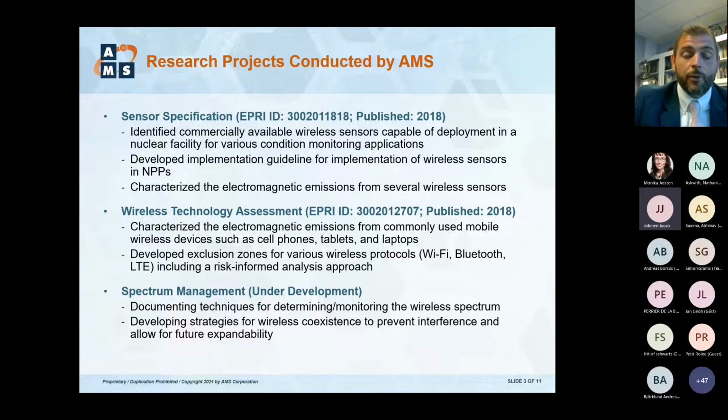The biggest one being vibration. Traditionally, that has found the most benefit when it comes to wireless. It's easy to deploy, and doing equipment condition monitoring of motors and pumps is something that was found to be very valuable to the nuclear power industry. And so that's where we looked at vibration. The other ones were temperature, pressure.